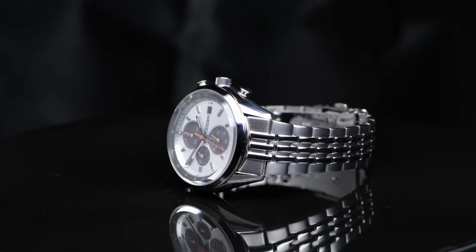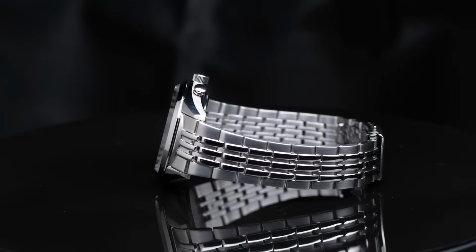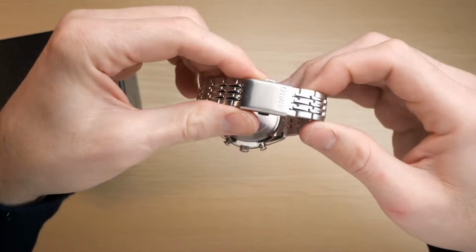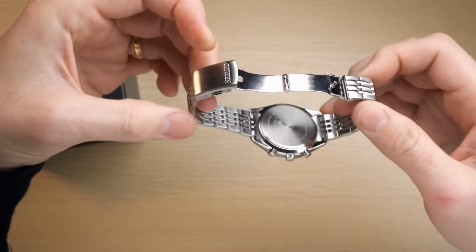The bracelet is kind of interesting with this faux beads of rice styling. It's not my favorite look for this watch, but it's very well made and features solid end links. However, here the clasp only features 2 micro adjusts and a pressed metal intersection.